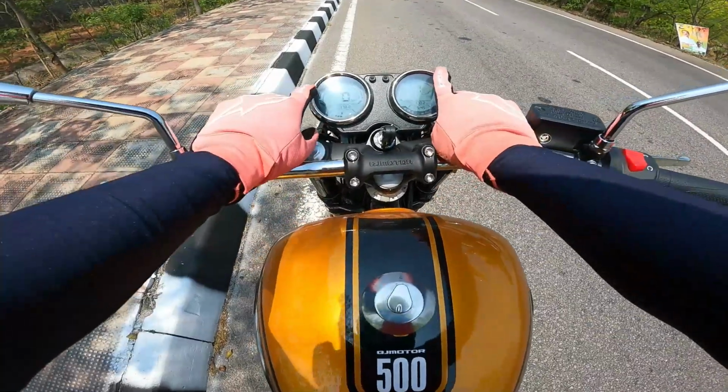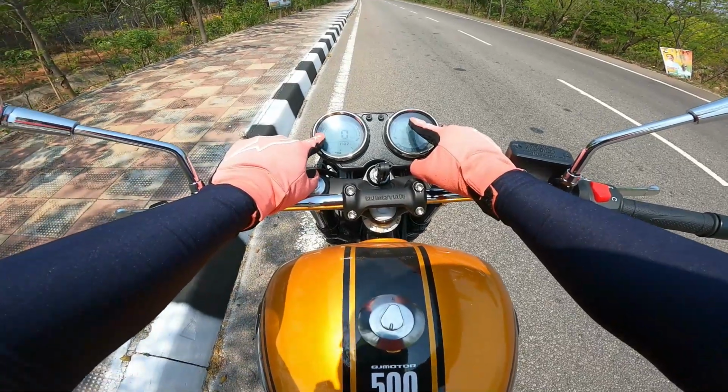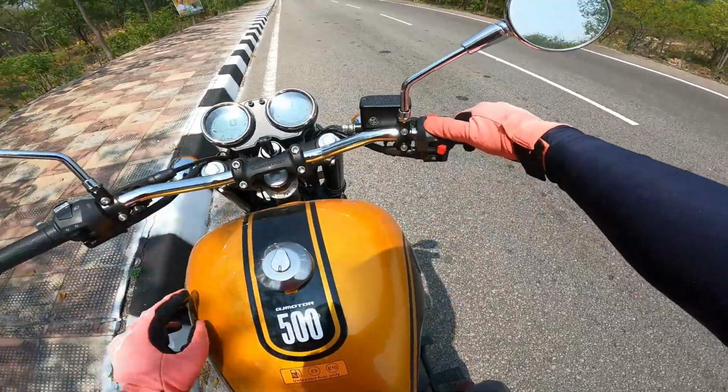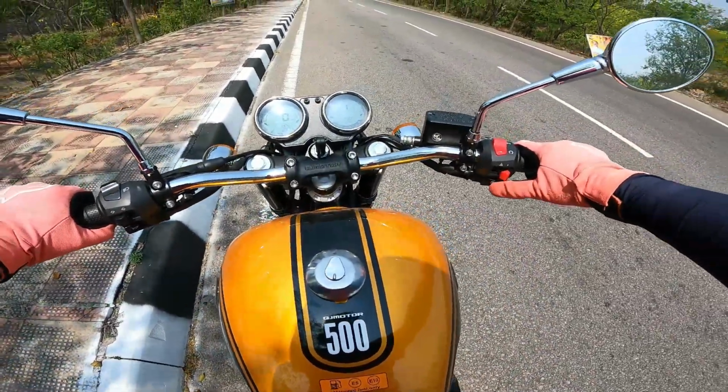Twin pod instrument cluster, gear position indicator, rev counter right over here, speedometer, fuel gauge, all the relevant info, hazard lights, engine kill switch, aluminium levers.